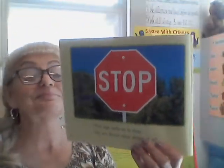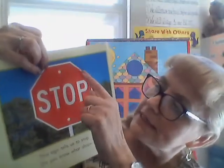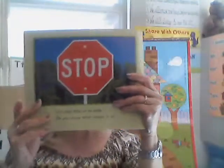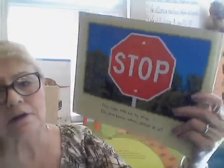Oh, this sign tells us to stop. Do you know what shape it is? Well, I hear hexagon. I hear octagon. Well, one way to find out is to count the sides. So I'm going to put my finger right here so I know this is where we're going to stop. So let's count. 1, 2, 3, 4, 5, 6, 7, 8. So if it has 8 sides, that is an octagon. Yeah, because a hexagon has 6 sides. So a stop sign is an octagon. And I know you have seen many, many stop signs, right?